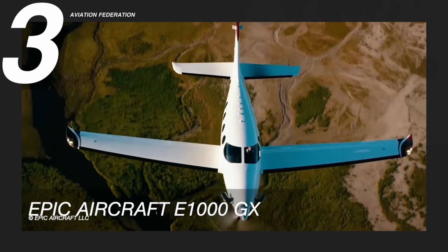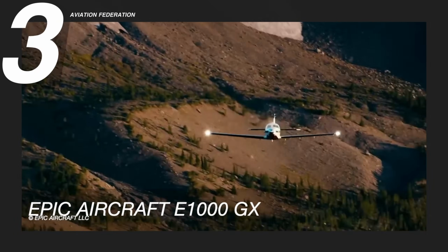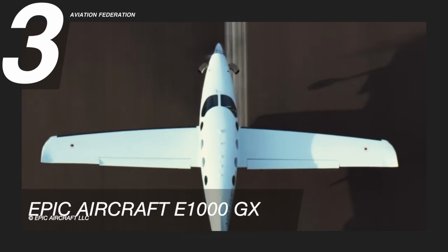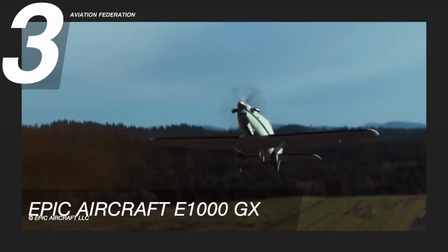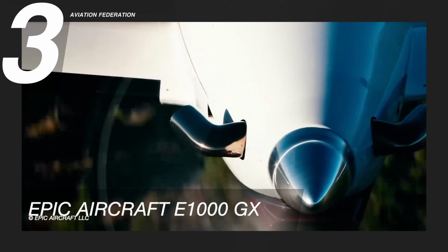This airplane has a cruising speed of 333 knots and a maximum range of 1,560 nautical miles. Its maximum takeoff weight is 8,000 pounds, while the maximum altitude is 34,000 feet. This model has a maximum fuel capacity of approximately 264 gallons.